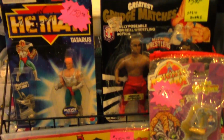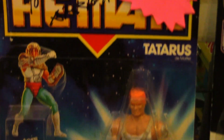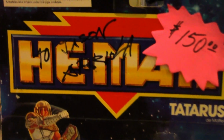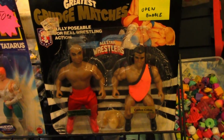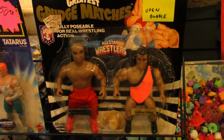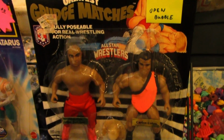One of the vendors had a new Adventures of Tartarus figure sealed, and it was autographed, but I could not figure out who signed it. Maybe it's the voice actor for the character, or somebody that worked on the Jetlag Masters of the Universe show. I'm not really sure. It was sitting right next to this Greatest Gruesome Match 2-pack that made me think about an upcoming episode that I need to edit.